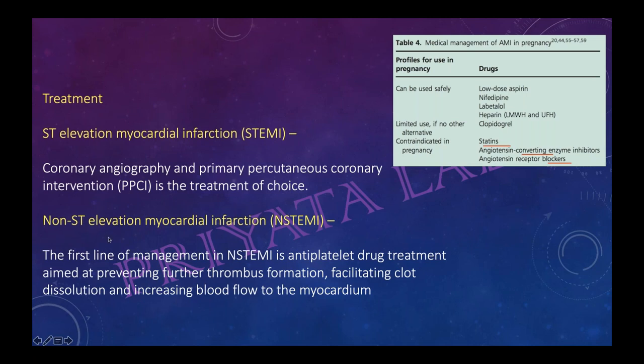Second, if it is non-ST elevation MI, then the line of treatment will be drugs. In that situation, we have to give them drugs so that more thrombus should not form, and that facilitates clot dissolution and increased blood flow to the myocardium. So these kinds of drugs can be used. This table is again important because you may get a question from there also. What type of drugs can be used, and what are contraindicated in pregnancy? Statins, ACE inhibitors, and angiotensin receptor blockers are contraindicated in pregnancy.